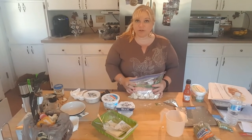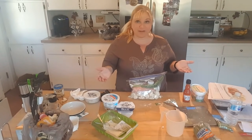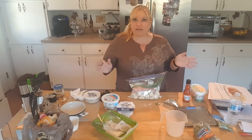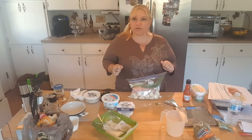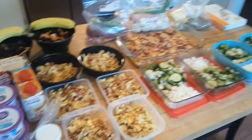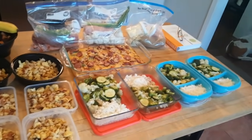As soon as the casserole comes out, I will show you what we got. I think we're done. So I'm going to clean up this mess. My kitchen, it looks destroyed. So I'm going to clean this up and I will show you what we have. All right, so we are done. This is the prep for this week.